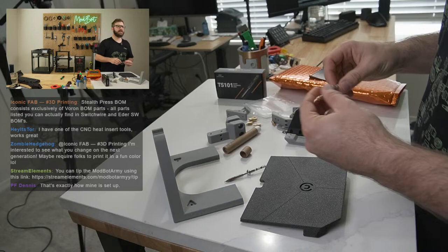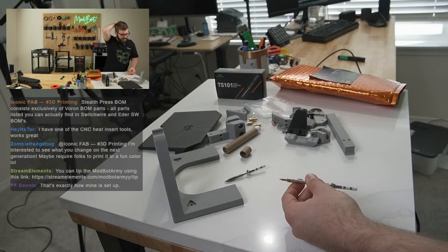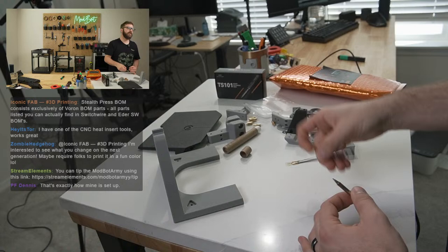Yeah, it's just super nice. I have one of the CNC heat inserts, works great. I've been wanting to get one of these forever. And again, it was just a matter of, I'm fine with using the needle nose when I'm doing it by hand, but having it in the press, I'm like, yeah, having a dedicated set of tools for it is gonna be super sweet.